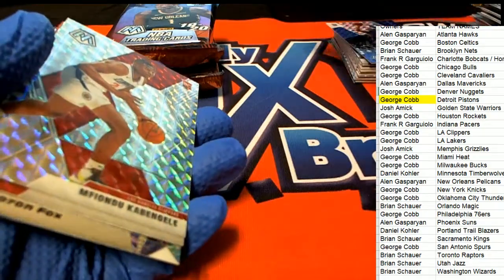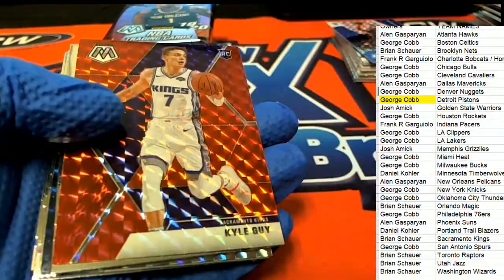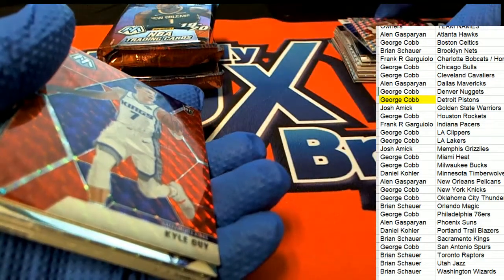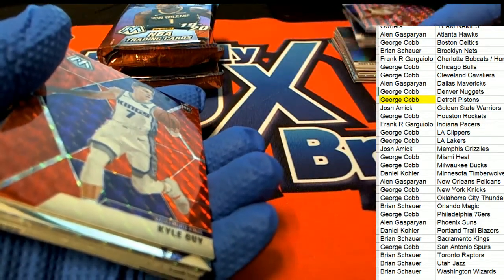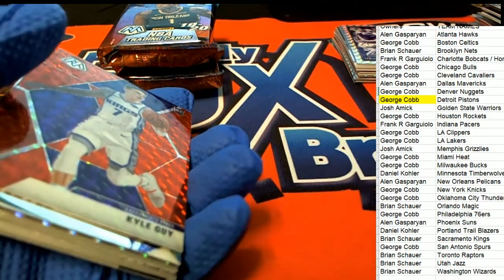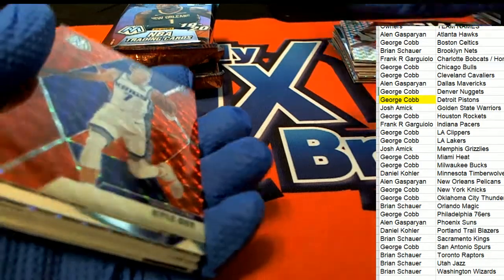There've been some great hits out of the box. The Clippers. That particular LeBron was called the Swagger LeBron. That's what that was. The Swagger LeBron James.